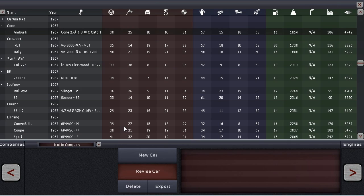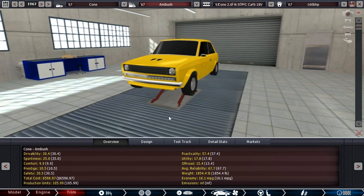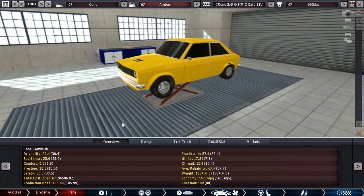The Ambush is a really, really good car in the kind of coupe, standard coupe category. Let's take a look at that one. Just real quickly here. I really like the styling of this car. I really like how cheap it is, and then it had a good track ability. Like I said, it's a very good autocross kind of car.